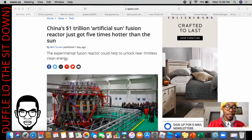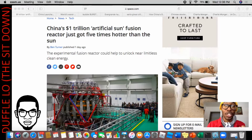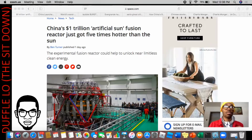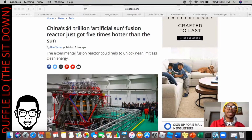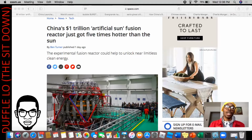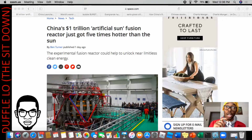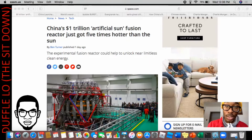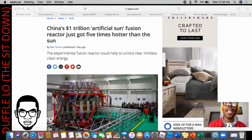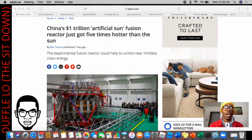They created an artificial moon to save $170 million a year on electricity. That's $170 million that they can invest into their infrastructure or into their investments to grow the economy. This is telling y'all that they're doing an experiment on an artificial sun, and this is going to unlock near limitless clean energy. Let me explain to you how.